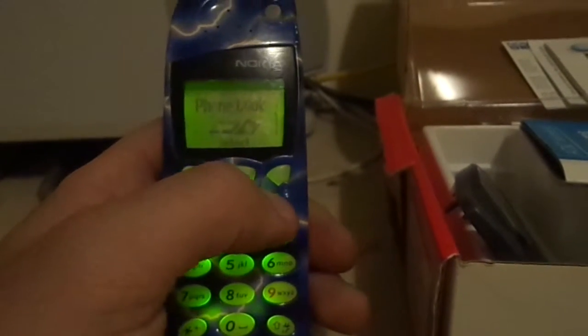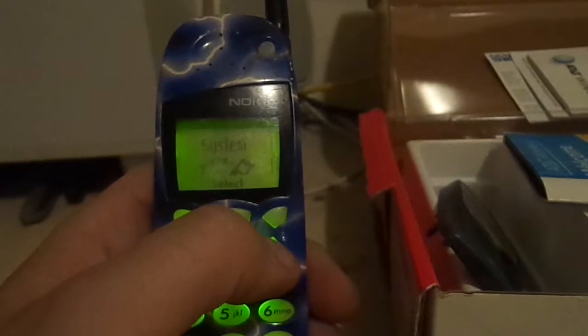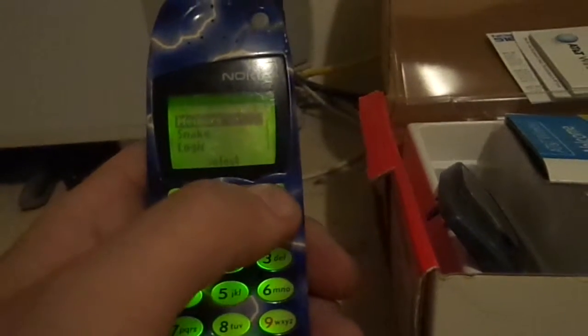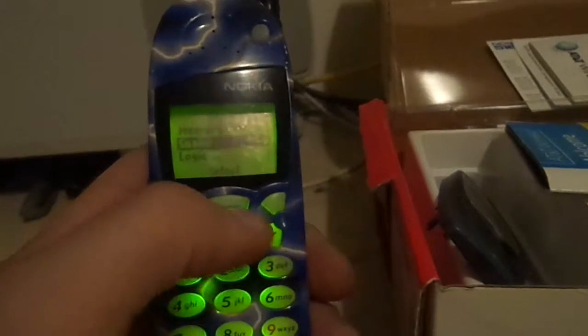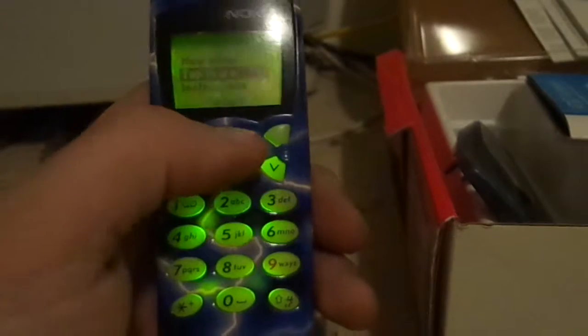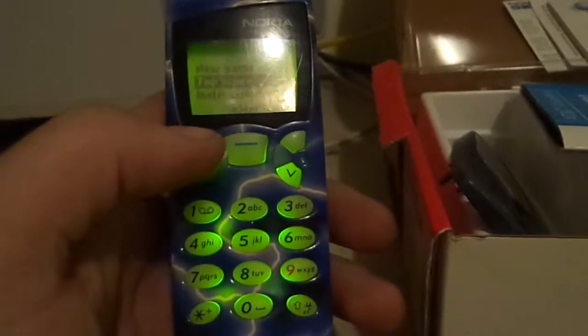Another cool thing about this phone was the games. This is back when you had to go on and download the app. Here we go. And I was the man at Snake. Let's see. I wonder if top score. Yeah, top score is actually still in there.